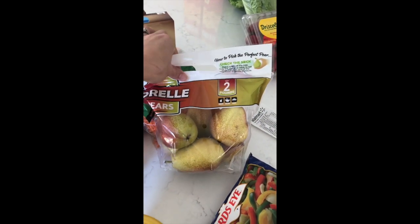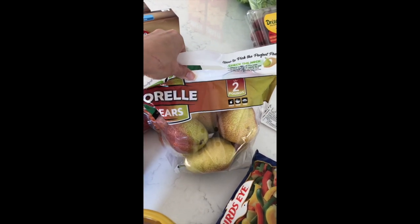We just like shredded carrots for our salad, and Aldi doesn't have those. These just looked good, and the kids like them, so I thought those would be good for snacks.